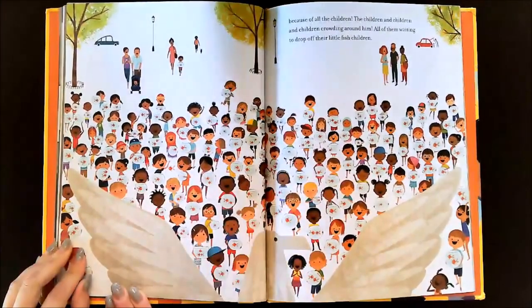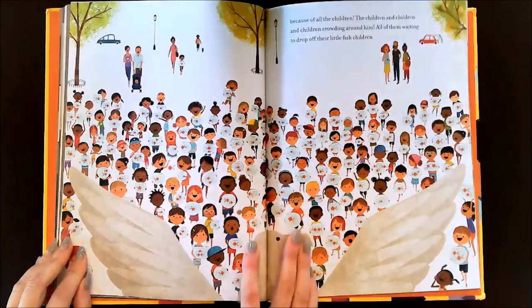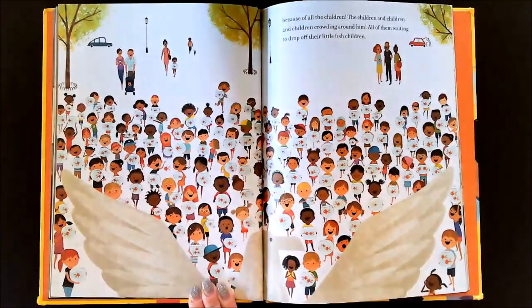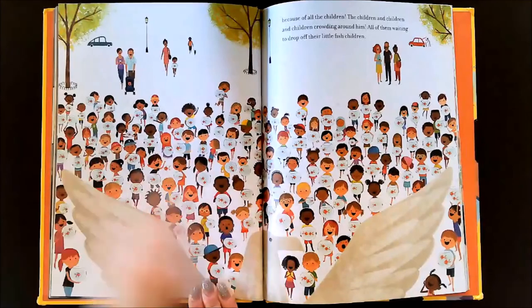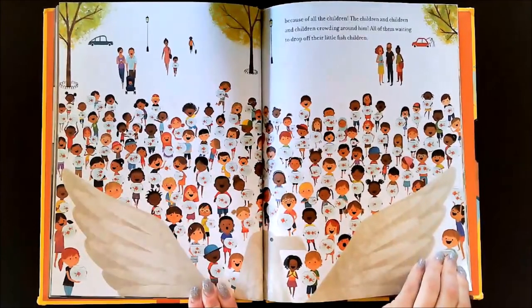because of all the children. The children and children and children crowding around him, all of them waiting to drop off their little fish children. Oh my goodness, look at all the kids. Wow, there's so many kids holding their goldfish. They're all really excited to have their goldfish go on vacation.